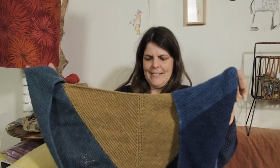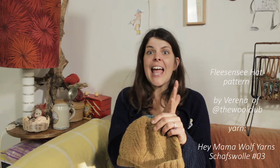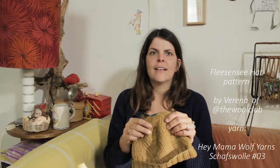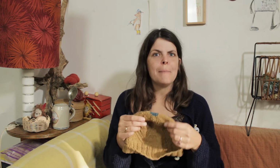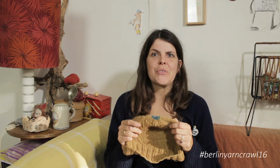But yes. And then I also fell in love with a pattern by, look, this is the hat. The pattern is by the Wool Club. I will also put her details here. She is super talented, and I'm really happy. I also met her and I went along to the yarn crawl that she organizes with Hannah on the Road, who's also so inspiring to follow.